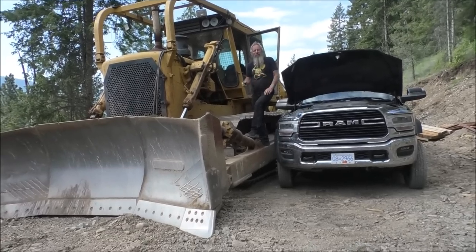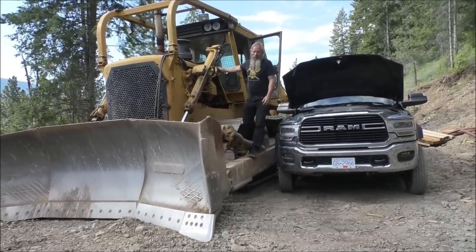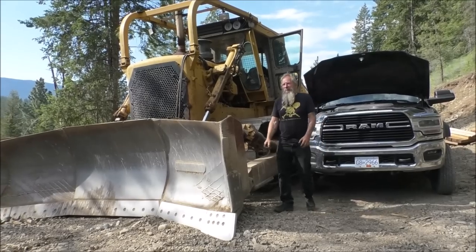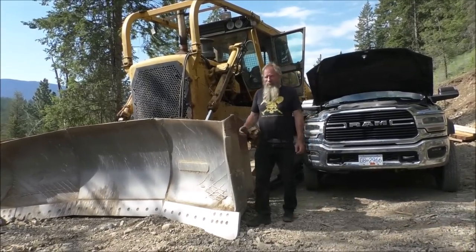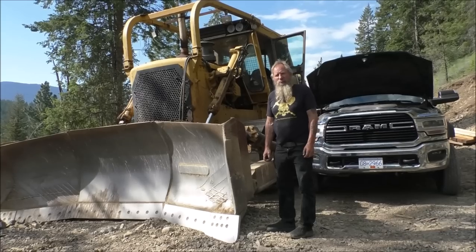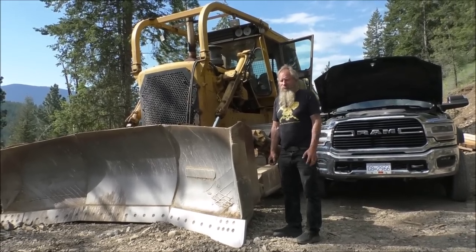Okay, so we're fueling up the cat today, so it's going to be kind of expensive. This thing burns like $1,000 worth of fuel a day, but we've got a lot of work to do with it. This is a cat we just bought. It's a D8K, 1977, with a big ripper on it, and it'll move a mountain of dirt.